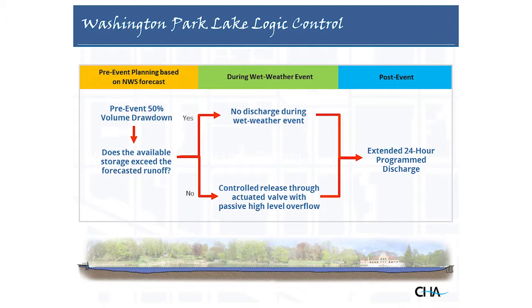The reason being we always want the lake to skim somewhat so that we get flow moving through the lake so that we don't get an accumulation of algae or other materials on the lake surface. So essentially we're looking at the volumes predicted for the event, and then we're asking ourselves the fundamental question: do we have the available storage to hold this event back? If we do, we don't discharge at all during wet weather periods. To date on this system, we're capturing over 95% of all wet weather flows. And after the event passes, we do an extended drawdown based on flow conditions in the system.